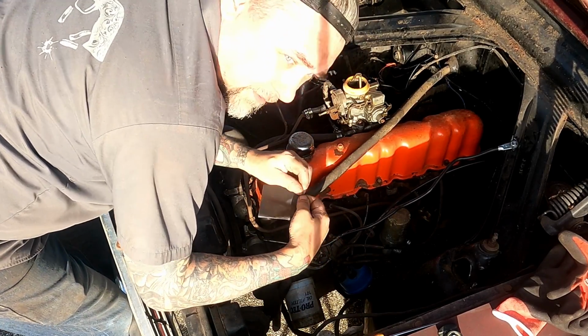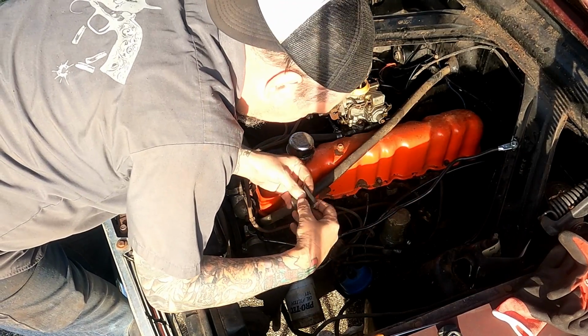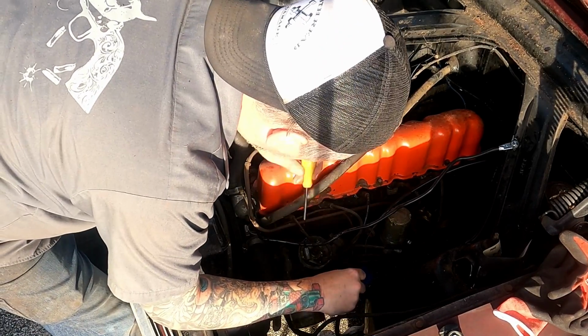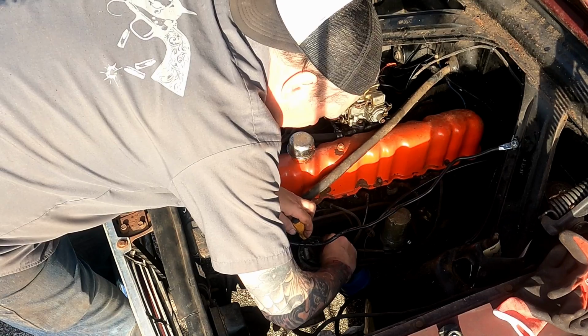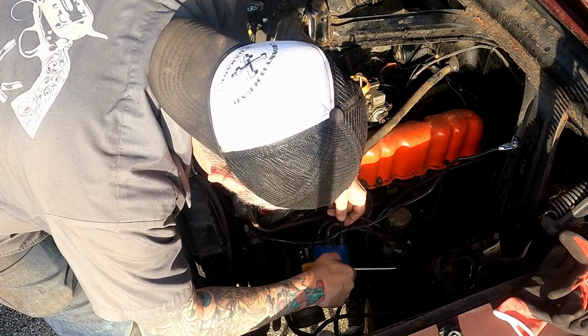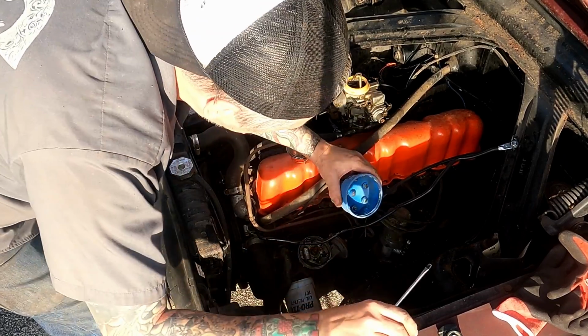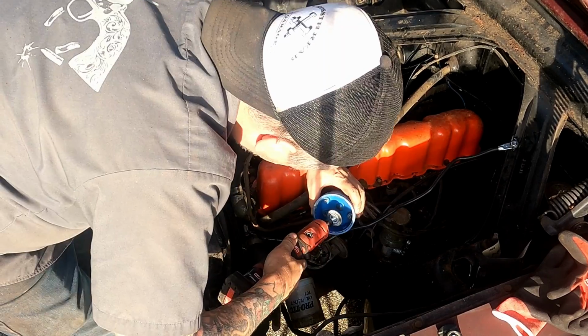Because like I say, I do plan on driving this. And this isn't one of those can-I-get-it-to-run-with-50-year-old-parts videos. But we are going to see. Let's take a look inside here, see what we got. Ugh, yeah. There's quite a bit of corrosion on those tips.